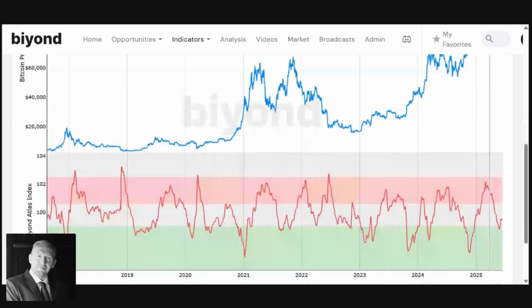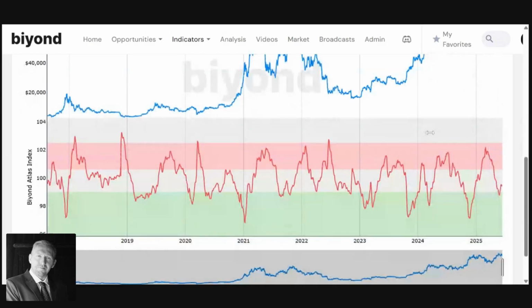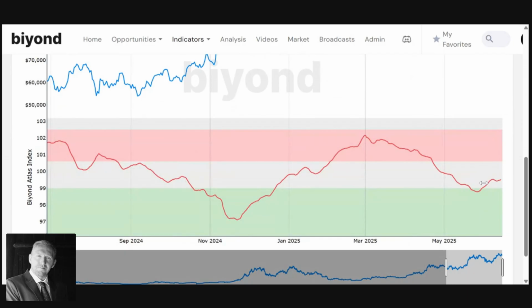But Atlas has been ticking higher each day, though I will note, not by much. So that's something key going into next week. At the moment, the curvature or the sloping nature of the indicator is at that period where it could go anywhere. But hopefully, if Bitcoin holds support this week and starts heading higher, we will start to see Atlas moving back into the green zone.